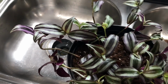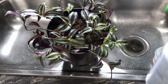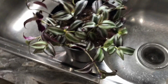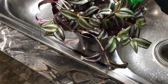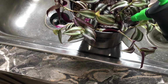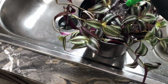So we're just gonna take this guy over here to the sink. Okay, so we got this guy over the sink. I have my watering spray can here, and then what I'm gonna do is I'm just gonna go in here and I'm going to spray all the soil until it's wet. And it's okay if I get some of these leaves wet, they do like to be misted. So I'm just gonna go through and I'm gonna spray the whole plant till it is wet.